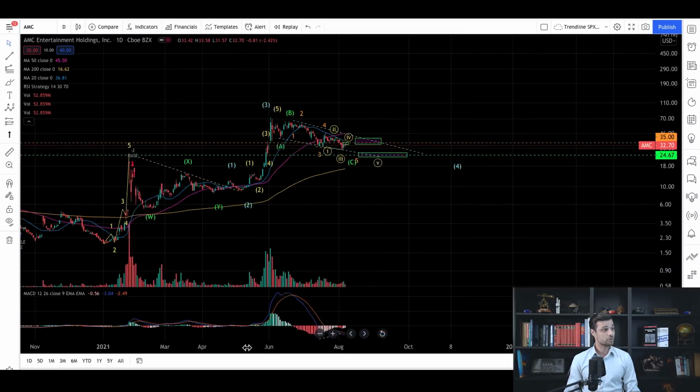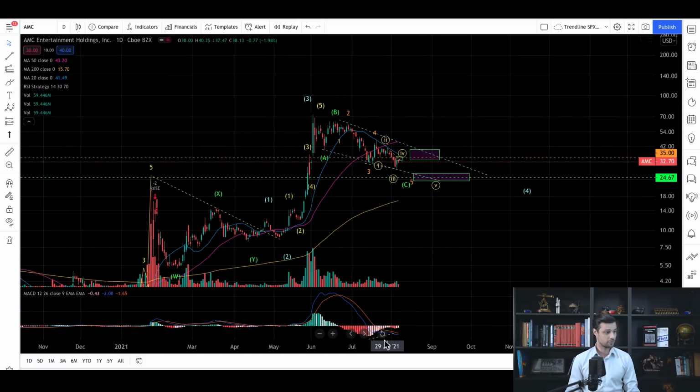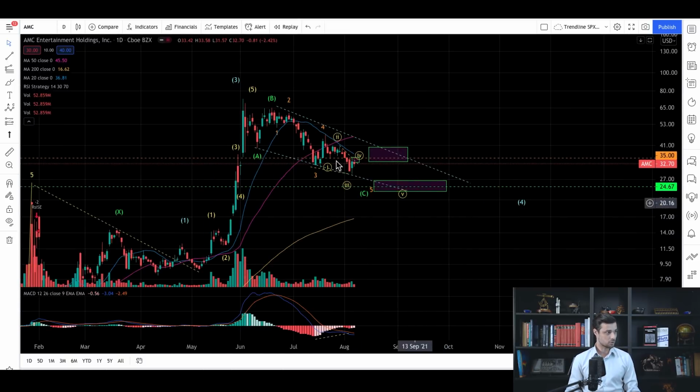Now we need to analyze, even if it's tough, what is happening in this corrective wave. That is very tricky. So I'm going to give you 3 scenarios. To be honest, I really don't know which one is going to play out. So I'm just giving you those scenarios, and then we're going to see on the shorter term what is happening, to know in which direction we are going.